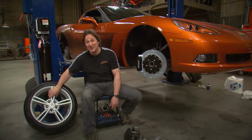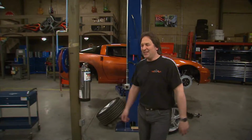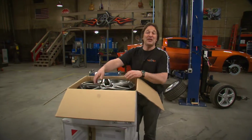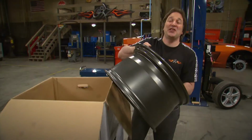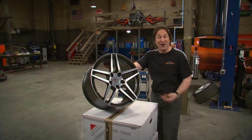Now, what about wheels? I mean, you really didn't think I was going to reuse these old stockers, did you? No, let's go take a look. Once again, we went to SLP Performance Parts and got a set of their brand new Corvette wheel that they're calling the Smoke Wheel for obvious reasons.